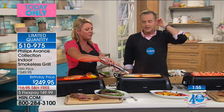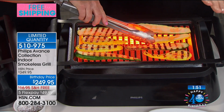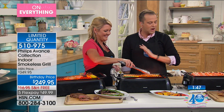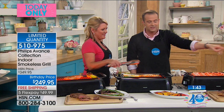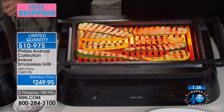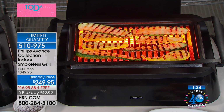Look at the vegetables. Look at the grill marks. Guys, just so you know, the reason why I'm saying that is because these are about to go. I gotta have one of these. I'm watching you do this and I'm entranced by it. It's driving me nuts. Folks, you gotta get this. I wish you could have tasted the food that I've tasted along this buffet line over here. It's awesome. It's a phenomenal product at a phenomenal price, and again, you'll use it and get enjoyment from it.